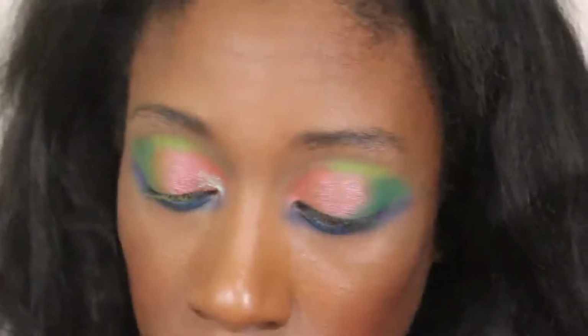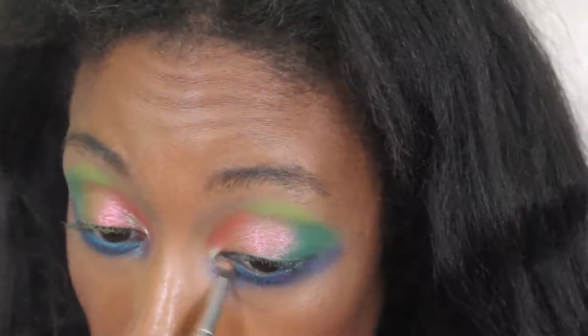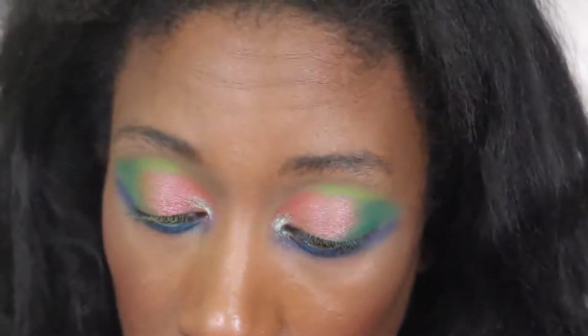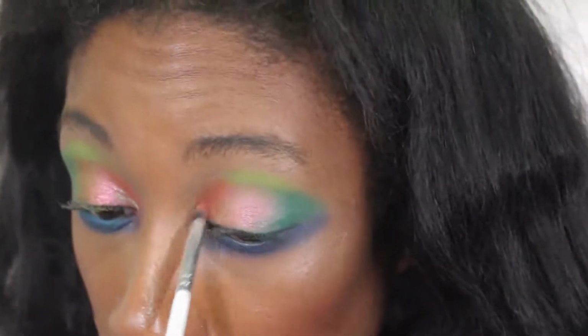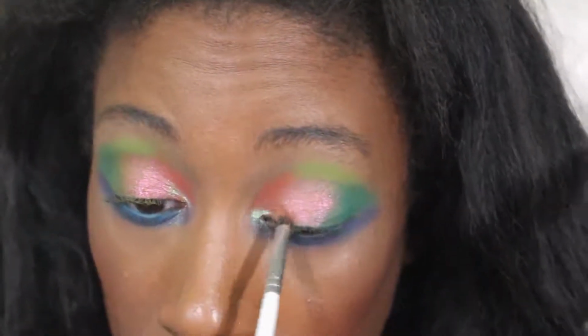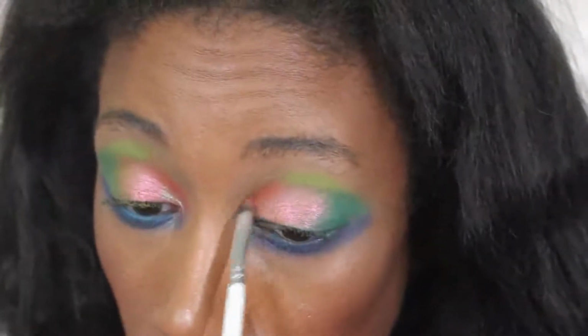And look at that. Look how duochromy and magical it is. It's just amazing. Now remember, the Dede Signature ones are the ones on the front, because I'm going to swatch the depth ones a little bit later. So let's go ahead and put that in the inner corner there. I drug it up on the lid a little bit to blend in with what we got going on here.